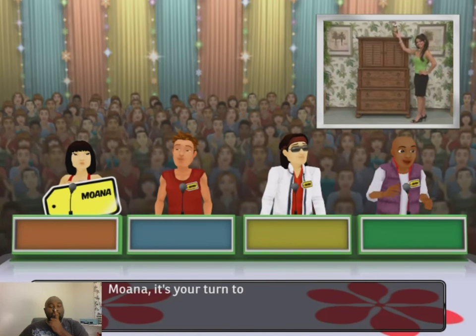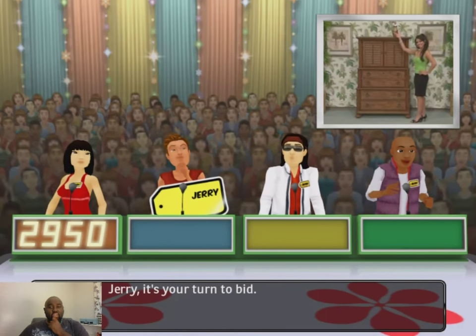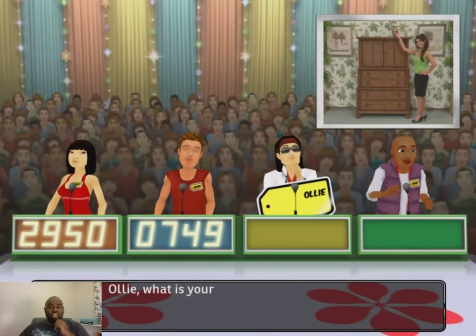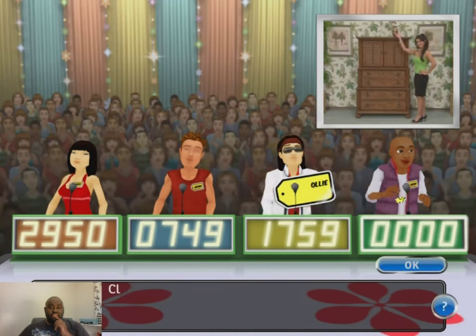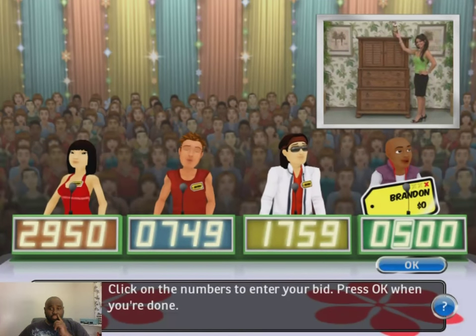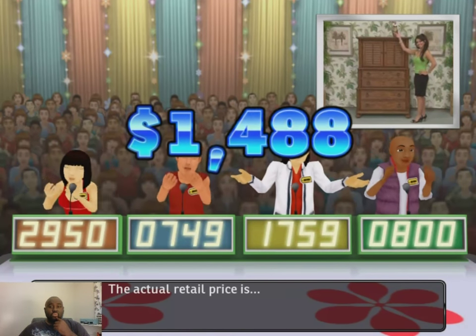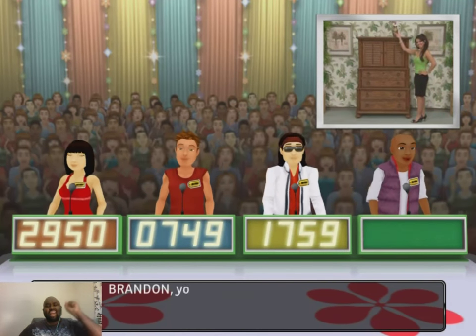Let's see. Milana's bidding $29.50. Jerry says 749. Ollie says 1759. It's your turn to bid. I was thinking about 800, so. 800. The actual retail price is $14.88.